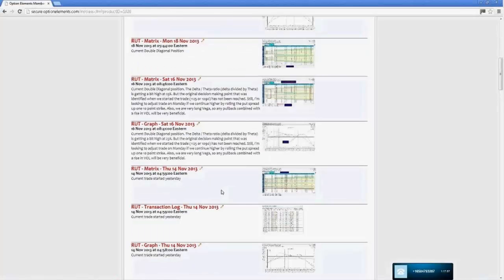You'll notice here, we started that trade on the 13th of November. On the 16th, you'll notice that we made an adjustment. Now notice my commentary here. It says double diagonal position, the delta theta ratio is getting a bit high at 23%. But the original decision-making point that was identified when we started the trade, in other words, I had a visual identification of when we would make an adjustment to the trade based on price movement of the underlying.